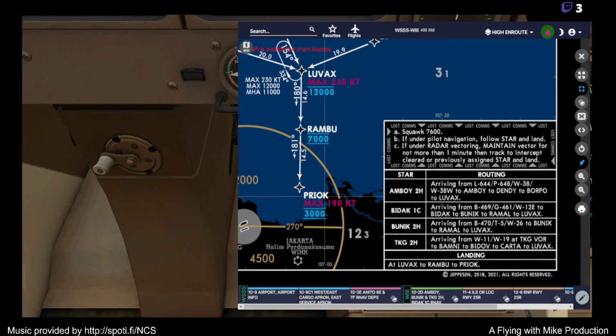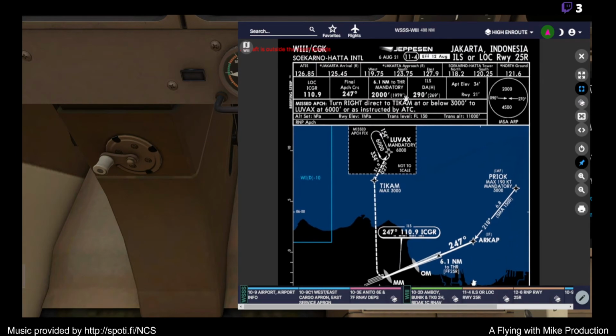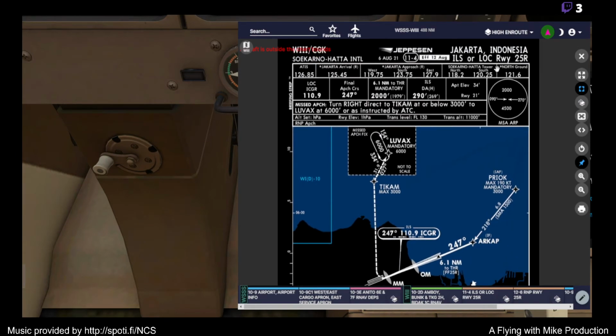Now, once we're there, I've got a setup for the ILS. So we're going to go Pry, okay, to ARK. It's on the next page. ARK, AP, and then we're going to join the localizer. Pretty simple. But again, let's go through it so people get familiar with the Jeppesen chart.